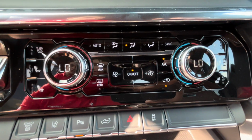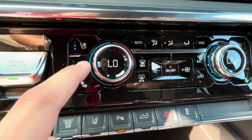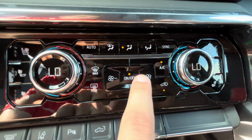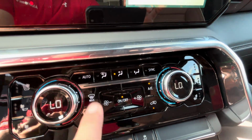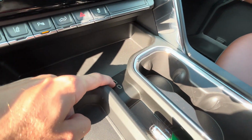Dual zone climate control, you have your heated seat options right here, and then your ventilated cooling seats. 3 different cooling options, 3 different heated options for the heated seats, on and off, and then fan speed right there, and then both of these are your temperature. Location settings right around that. You have a nice little Type-C charger and a USB port right there.